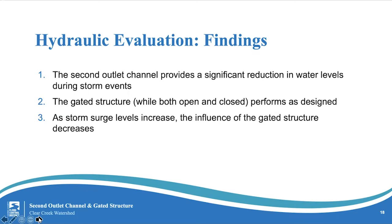The gated structure, open, closed, or non-existent, performs as expected with a very small impact on water levels. And as storm surge levels increase, the influence of the gated structure decreases. The gated structure was never intended to provide tidal, hurricane, or storm surge protection, and our analysis shows that is the case.